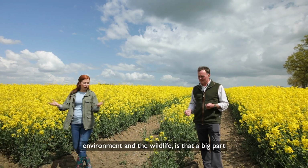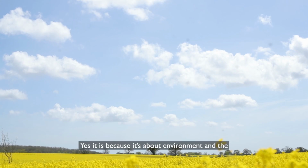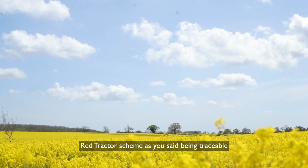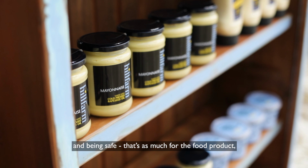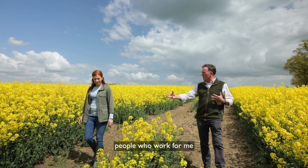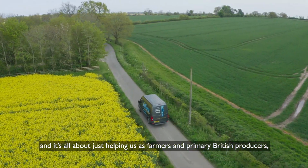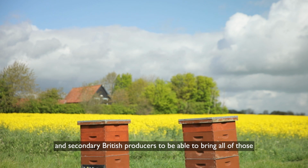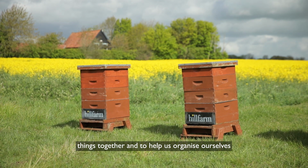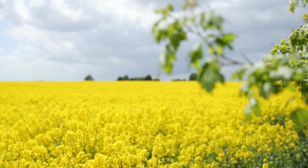I suppose caring for the environment and the wildlife, is that a big part of what you do with them? Yes, it is, because it's about the environment and the Red Tractor scheme, as you said, being traceable and being safe. That's as much for the food product as it is for the environment, as it is for the people who work for me. And it's all about helping us as farmers and primary British producers and secondary British producers to bring all of those things together and to help us organise ourselves, to make sure that we're doing everything as best we can. Yeah.